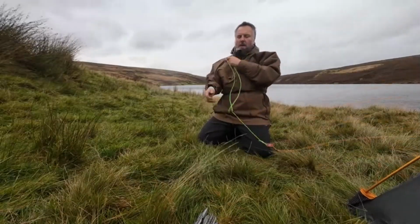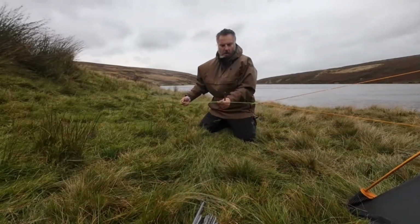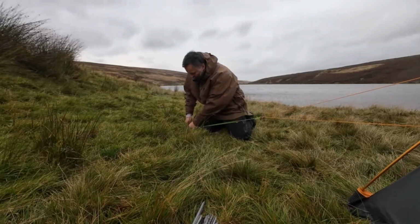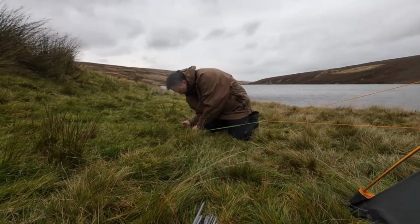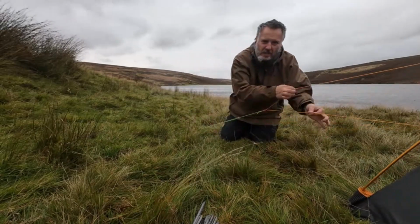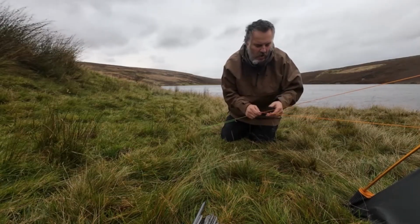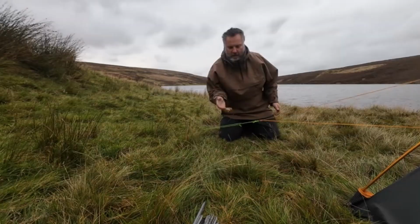I've got a line lock there, and then that gives me a really nice setup. Two guys coming off the frame, fast clip lock, can't remember the name of them, onto these two bits here, and then a line lock there.